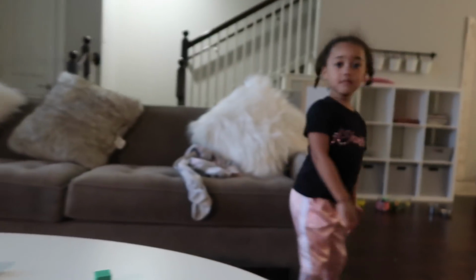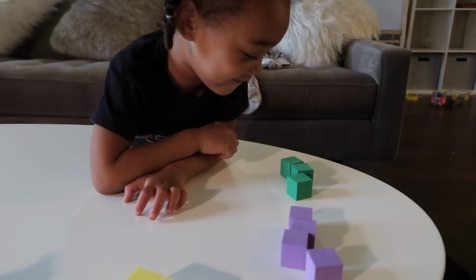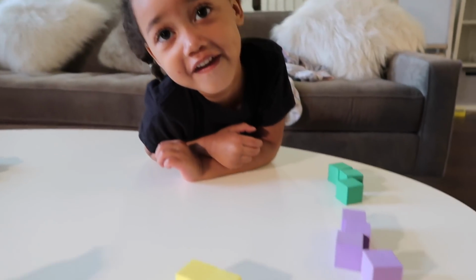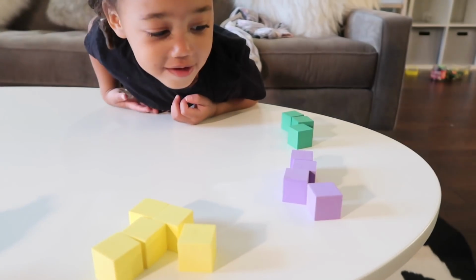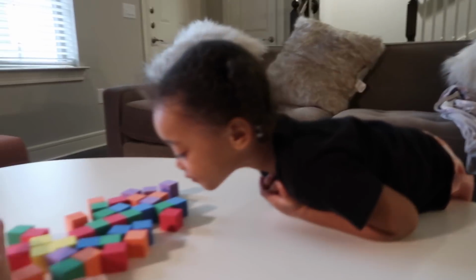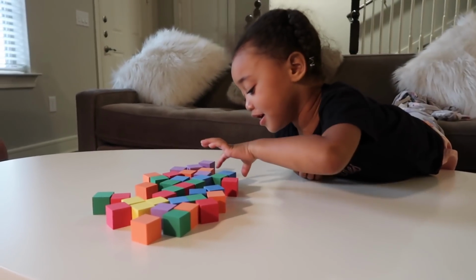Okay, now that you're back from the potty, how many green ones do you have right there? How many? Three. Now how many purple ones do you have? Four. And how many yellow ones do you have? Five. Let's see if we can find six blue ones. Okay. Can you find six blue ones?